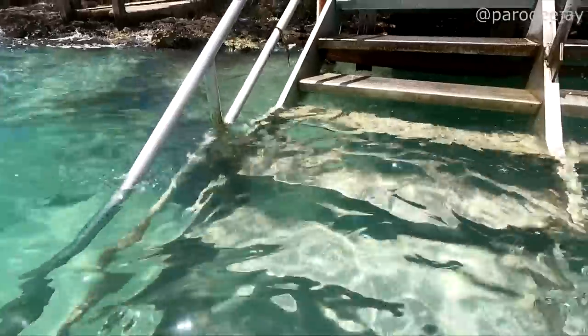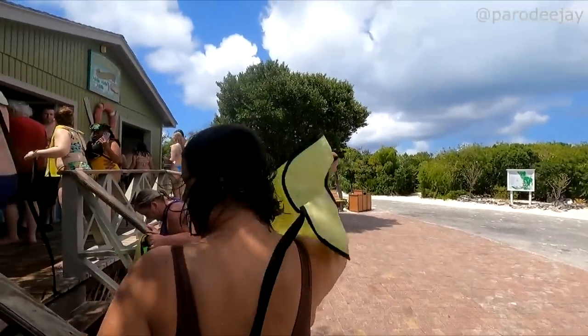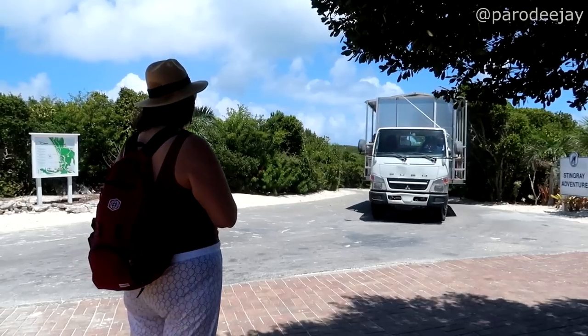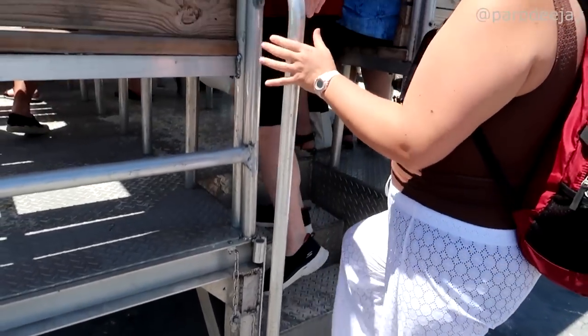All right, let's go. Up we go. Give myself a hug. We'll just turn our gear back in. Get the lockers. Our tram is coming. Side note, we didn't notice they actually had water shoes that they could give to you here. Those little thin kind like we brought that we have ourselves. So that was cool. There comes our bus. All aboard.